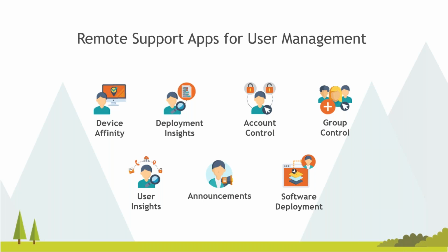Same with group control. No need to go into AD Users and Computers, and for every analyst to have access to AD Users and Computers and the rights to be able to add and remove people from groups. You can do that all from within the remote support tools, all under a service account, and all of those changes and actions being taken are logged. So from an audit perspective and a historical perspective, seeing who did what to what account is very powerful there as well. And this is where you can start to add users and computers to AD groups.